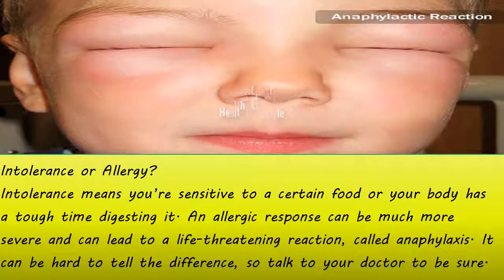Intolerance or allergy? Intolerance means you're sensitive to a certain food or your body has a tough time digesting it. An allergic response can be much more severe and can lead to a life-threatening reaction, called anaphylaxis. It can be hard to tell the difference, so talk to your doctor to be sure.